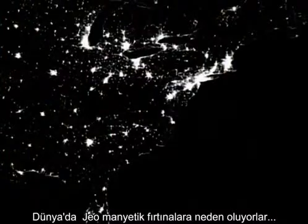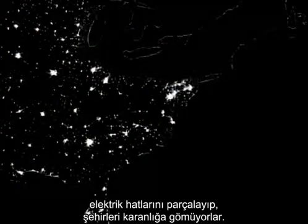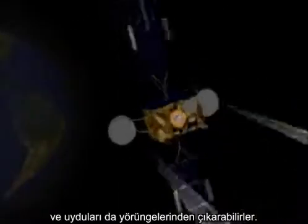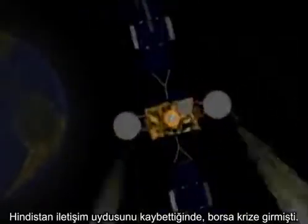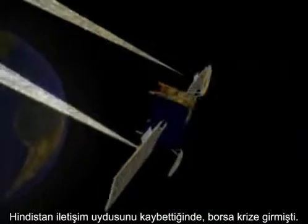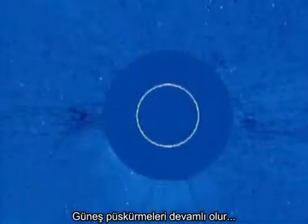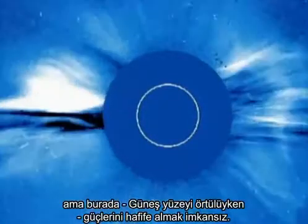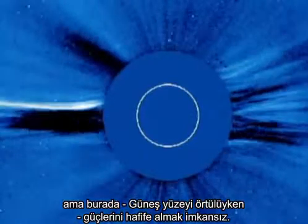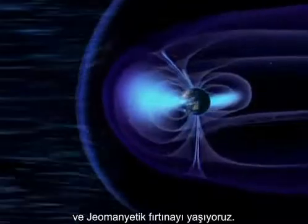On Earth, they cause geomagnetic storms, knocking out power lines, blacking out cities. And they can send satellites into a spin. When India lost a communication satellite, the stock exchange shut down. Mass ejections from the sun are infrequent, but here, with the solar disk masked, there's no mistaking their power. As an ejection hits us, the magnetosphere is squeezed. We suffer a geomagnetic storm.